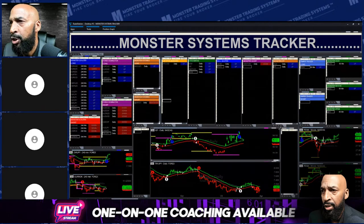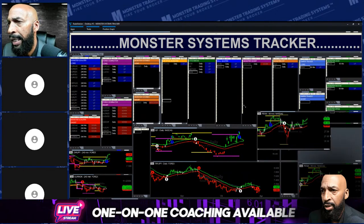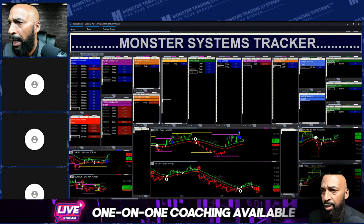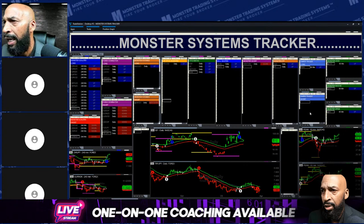Our sniper trade extended from Monday. We're still in that trade, all right? PENN, all right? Green candles are coming in. So hopefully we can get markets up tomorrow. We'll get some buy-in, and hopefully we can get out of it by the end of the week. We haven't seen any. They're not getting out of the options. Okay. So we'll keep an eye on that.